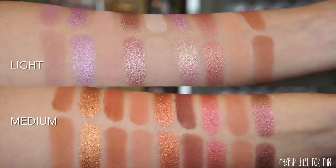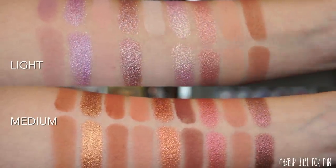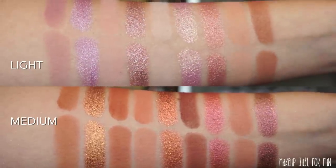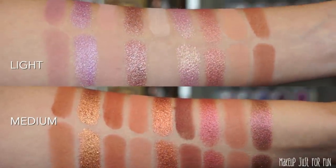I know I showed you the palettes swatched individually, but I want to give you some side-by-side shots of these palettes so that you can sort of compare and contrast them, and hopefully you'll be able to see what I mean. Especially with Nude Medium and Nude Rich, I think it's really helpful to see them side by side. So first, let's take a look at Nude Light and Nude Medium together. You can see there's a pretty sizable difference in the depth of the shades here.